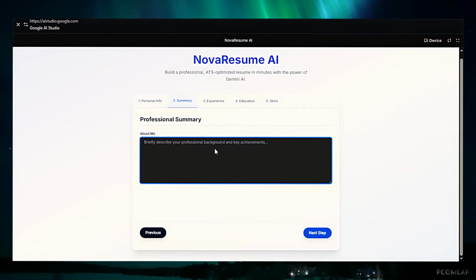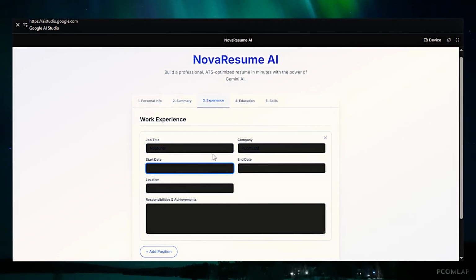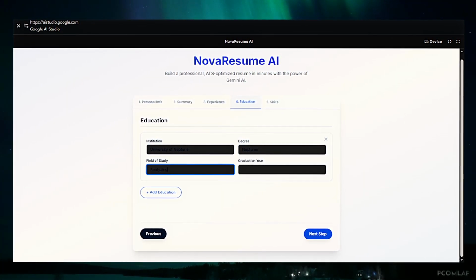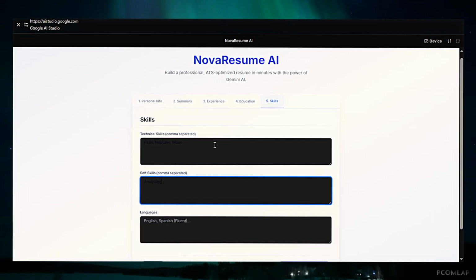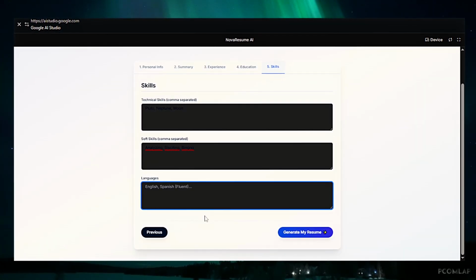Time for the moment of truth. Back in our live preview, I'm going to fill out the form just like a real user would do. I'll put in PcomLap as the name, add some contact info, and throw in some quirky test data for skills and experience. Let's say we work on Neptune and Pluto. Once everything is filled out, I'll click Generate My Resume.